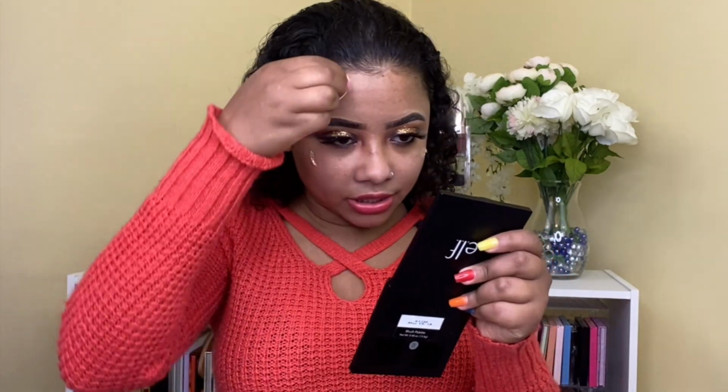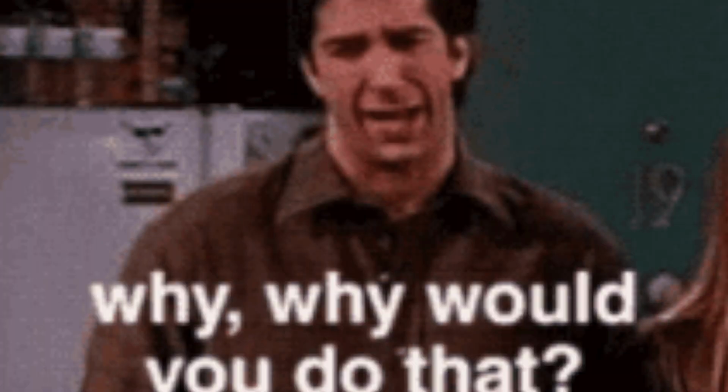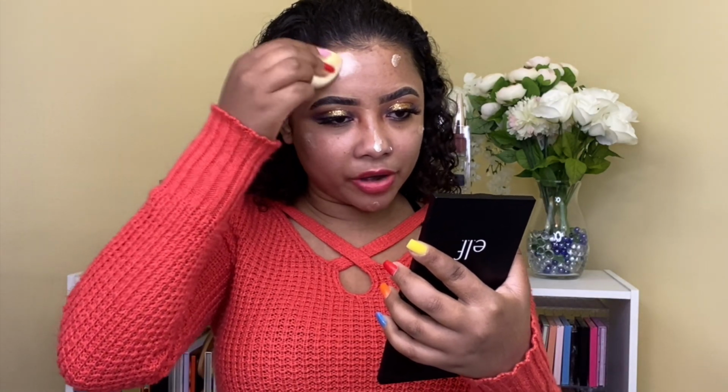And I'm just gonna put the highlighter where I would normally. You guys, I just stuck my finger in the blush. But yeah, I was saying that I'm putting on this highlighter normally where I would place my regular highlighter after I put on the foundation.